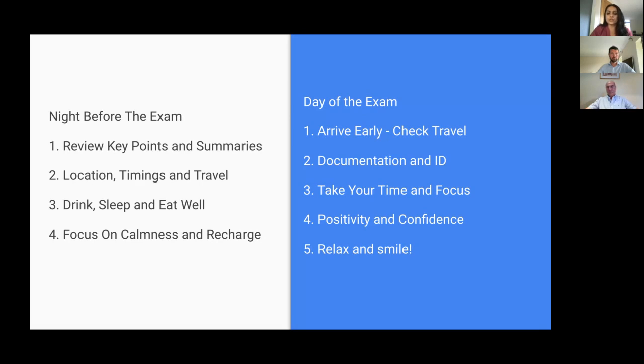Be positive and confident. If a station doesn't go as you planned, then remember you can put it to one side. You can still do well in the exam if you put that to one side and move forward with a good attitude. Just remember to relax and smile, and wishing you all the very best.